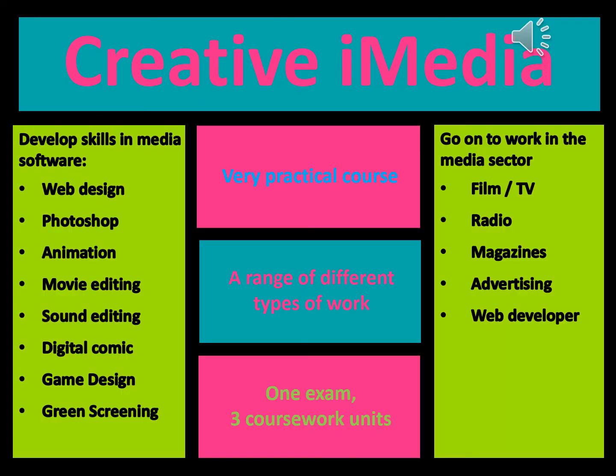At All Science, we have an incredibly well-equipped IT department. We have facilities to complete digital comic design, green screening, game design, movie editing, animation, photo editing, web design. Now, all these different areas are topics that we will cover on the curriculum on Creative iMedia.